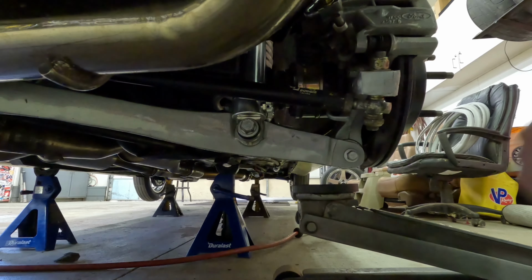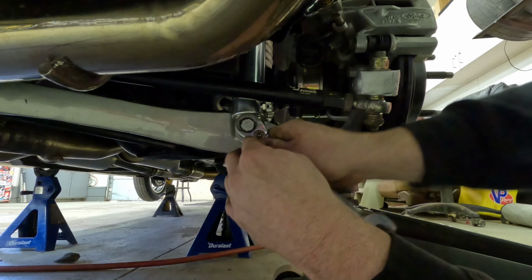Actually, the way it sits right now, it's actually hanging on the shock, which isn't good for it, but also makes it a little more difficult for getting the shock off. So what we're going to do now is I'm going to set you up tight, and we're going to take an 18mm wrench. You got a factory lock in the back.